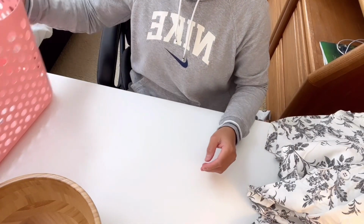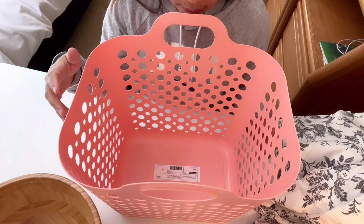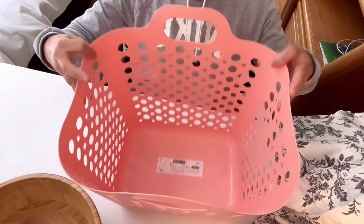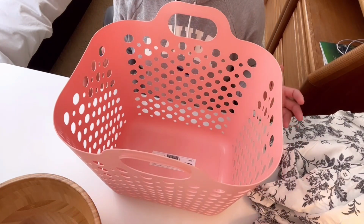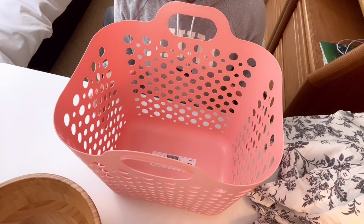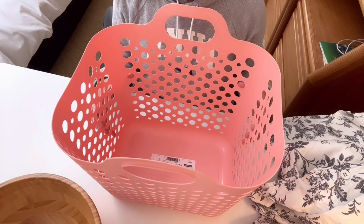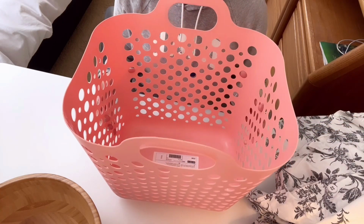So next one, guys, is this one. It's a laundry bag. It's a laundry basket. I got this small one because it's good for undies, bras, and socks. So that's it, guys. We already have the big one for everything. So this one is for small things.